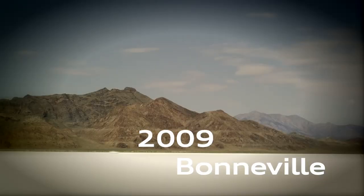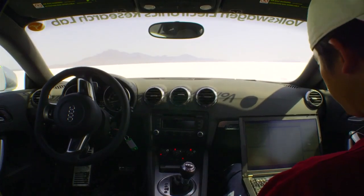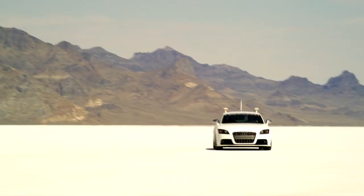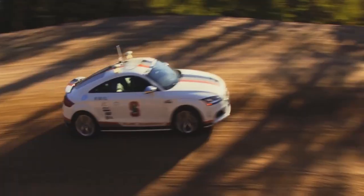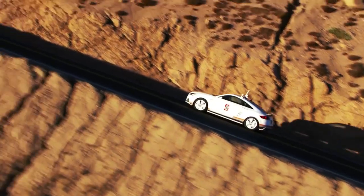Audi is a pioneer of piloted driving, a success story in 7 milestones. In 2009, Audi is the first car maker to test piloted driving in the desert. A TTS drives over the Bonneville Salt Flats in Utah, USA, and sets a world record for self-driving vehicles with a speed of approximately 210 kilometers per hour. 2010, Pikes Peak, an extremely challenging hill climb in the U.S. An Audi TTS without driver races 12 miles and 156 turns via differential GPS with a precision of only a few centimeters.